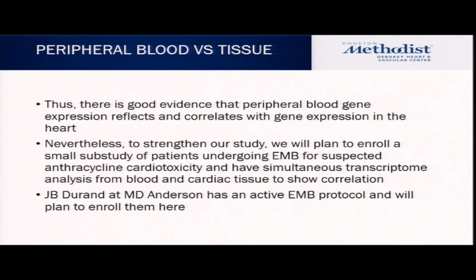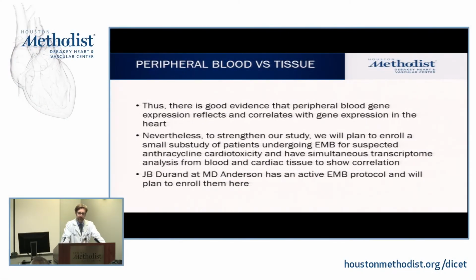The critique from the reviewers was, how can we assume that the peripheral blood will reflect the cardiac gene expression? I think, looking at some of the data we've shown and at how it's worked in other studies, there is good data to show that peripheral blood gene expression does reflect, to a certain degree, the other tissues, including the heart. Nevertheless, it is fair to say that we should prove that in this cohort.